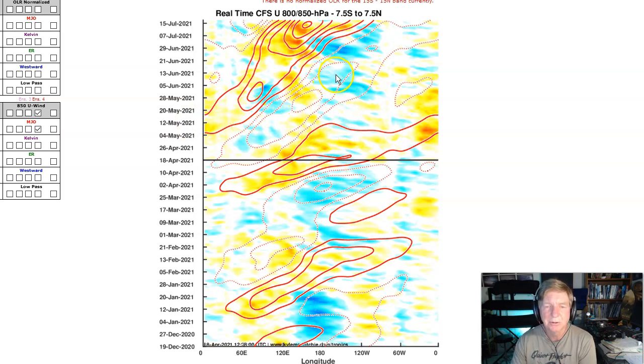But notice, yes, there are easterly anomalies, but right in the core of the Kelvin wave generation area, westerly anomalies are to hold. Now, this model tends to overhype things, especially when you're talking a month or more out. But even if it were just neutral anomalies, that would be better than easterly anomalies. And then, of course, way much overhyping here.